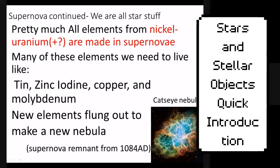And what happens is, when a supernova happens, this nebula is flung out into space, and new stars can be made from that nebula. That's how our sun came to be, and our planets. Most of our planets did not come from the Big Bang, only hydrogen and helium, and that's not a lot of Earth. So our planet, most of it came from a previous star that died. And pretty much almost every other element came from a previous star.